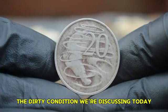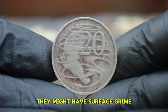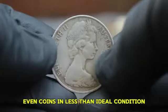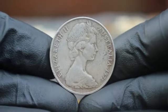The dirty condition we're discussing today refers to coins that are not in mint state. They might have surface grime, tarnish, or other forms of wear. However, don't be quick to judge. Even coins in less than ideal condition can hold significant value.